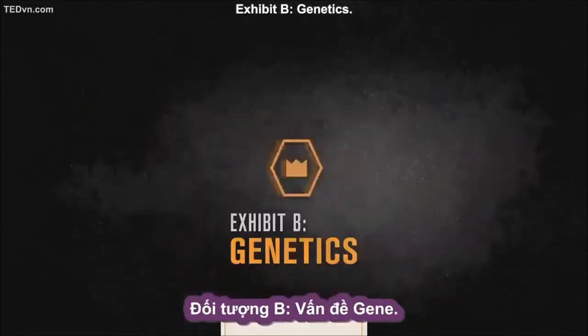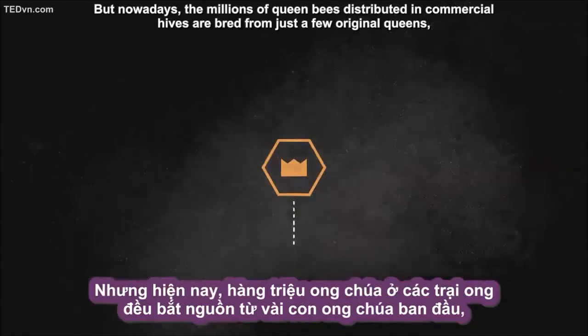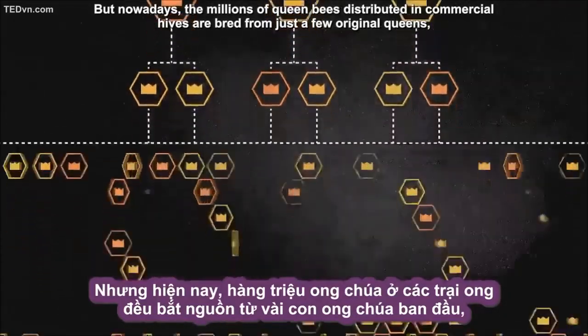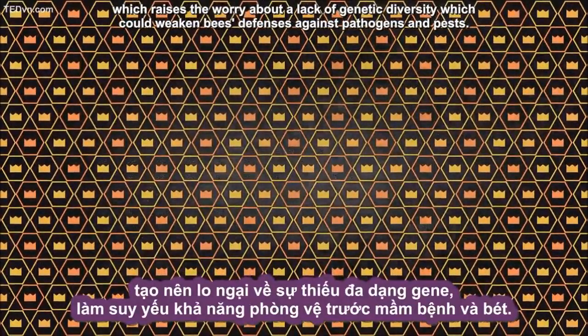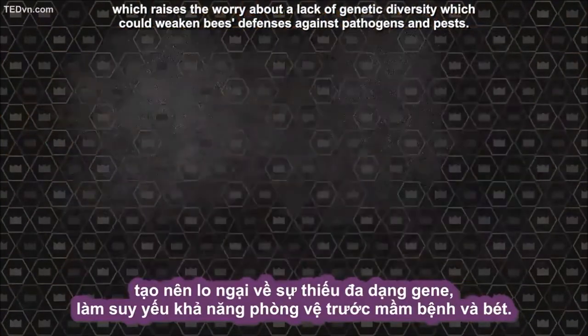Exhibit B: genetics. The queen is the core of a healthy hive. But nowadays, the millions of queen bees distributed in commercial hives are bred from just a few original queens, which raises the worry about a lack of genetic diversity, which could weaken bees' defenses against pathogens and pests.